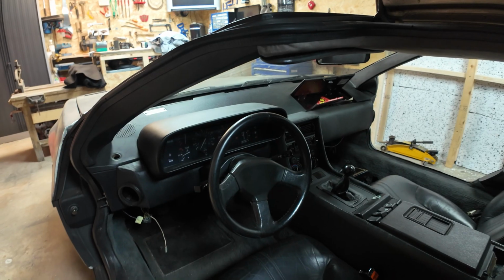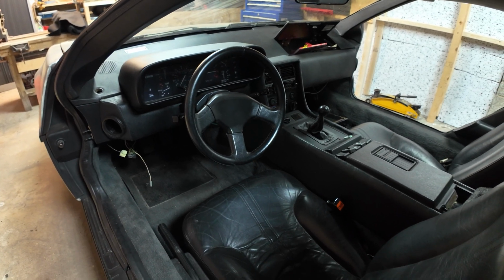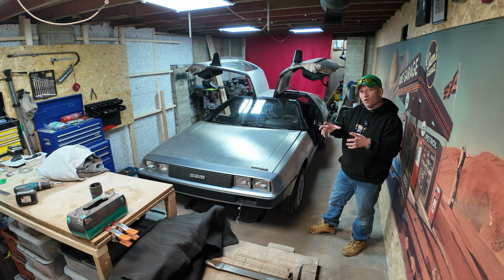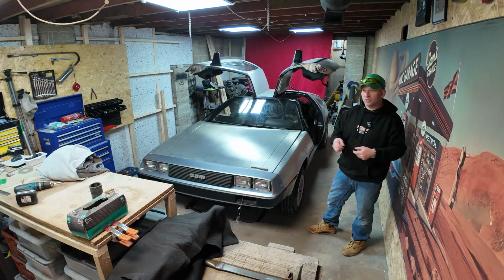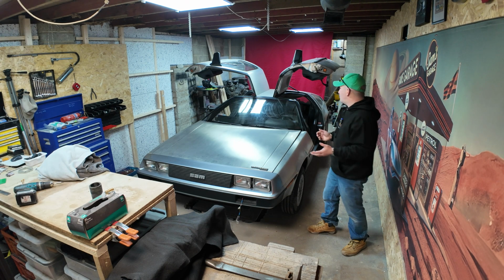The interior is in amazing condition, really, really good condition. There's a few little catches and bits that need fixing, nothing serious, but the leather's in great condition. And then when we look behind the seats, where you've got the electrics, where you've got the relays and the fuses and bits and pieces, it looks like no one's touched it since the factory. It looks like the original electrical tape and markings. It looks like it's never been played with.